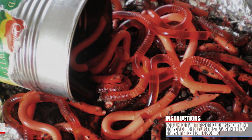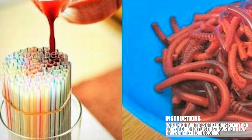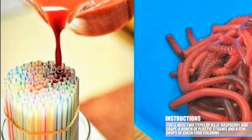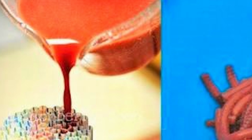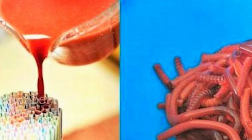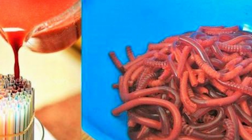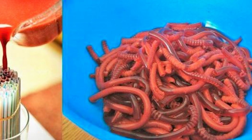You'll need 2 types of Jello, raspberry and grape, a bunch of plastic straws, and a few drops of green food coloring. Then you want to place the Jello in your straws. It's recommended you run some hot water over the straws and then use a rolling pin or your fingers to get them out. Get a few more details online, but that's the gist of it.